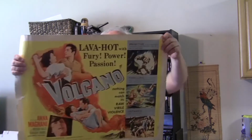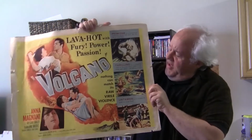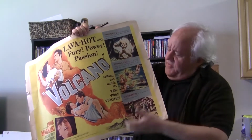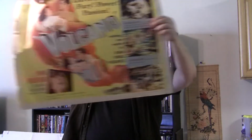Now we get into the 1950s, where posters are becoming a lot more fun. Like, look at this poster for Volcano. See that? Really advertising the exploitive aspects of the film. You know, these fights underwater and fights, again, above ground. There it is. Lava hot. Fury. Power. Passion. And Anna Magnani down there.